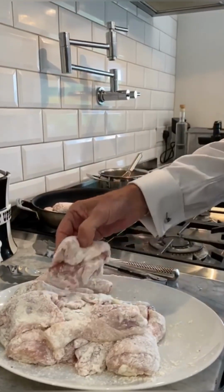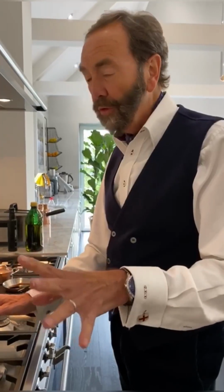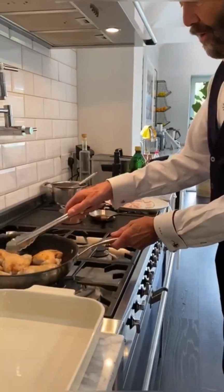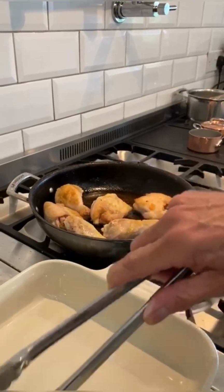There's your little boned out thighs, and you've got your drumsticks. It's going to take two or three minutes each per side. Okay, great. Are you happy with them now? Yeah, look at that, actually, delicious. I actually prefer that colour.